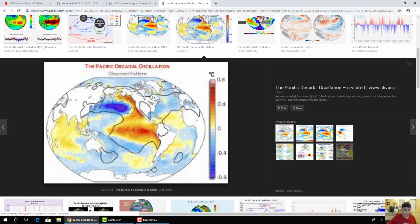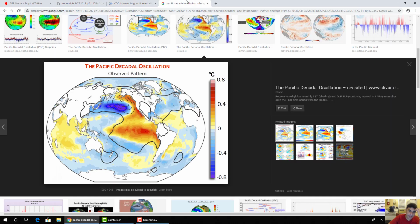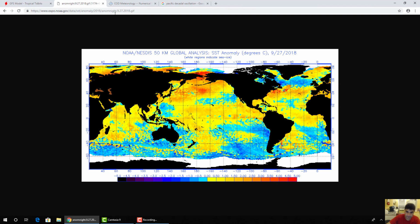Right now, if we're going to look at this, you have cooler in central, warm along the coast. That's just a hallmark sign of a warm PDO. Are we seeing this? Not quite. In fact, it's not really, because where Hawaii is, you're supposed to actually have warm water temperatures. In fact, I'm noticing I'm getting mixed signals right now.